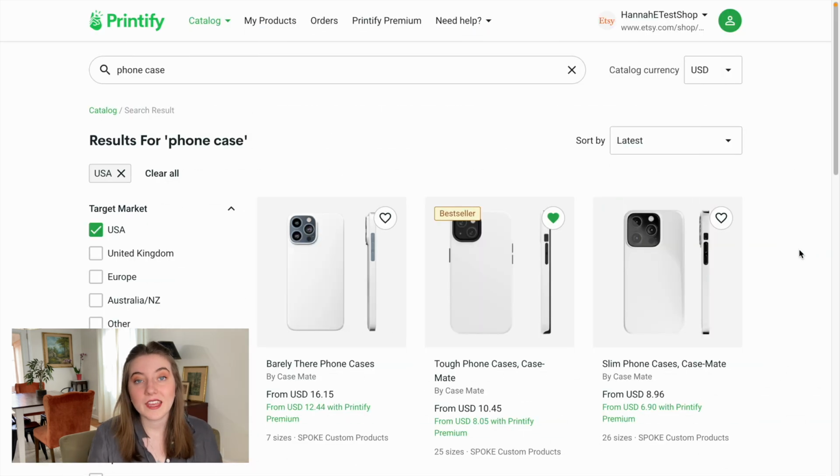The next product that you should consider adding to your shop around Mother's Day is actually phone cases. Phone cases typically require a little bit of effort to keep up with because phones are always changing, but this means that you always are able to come up with something new. And even if you feel like phone cases are so saturated, there's always a new phone coming out, so you can jump on that next one and create tons of different phone case designs for whatever that newest model is. But phone cases make great sellers for Mother's Day.